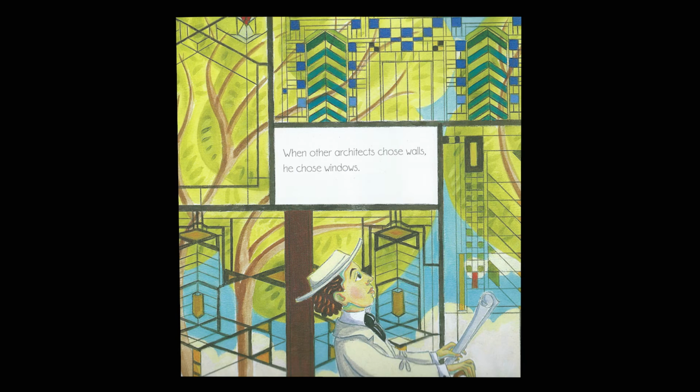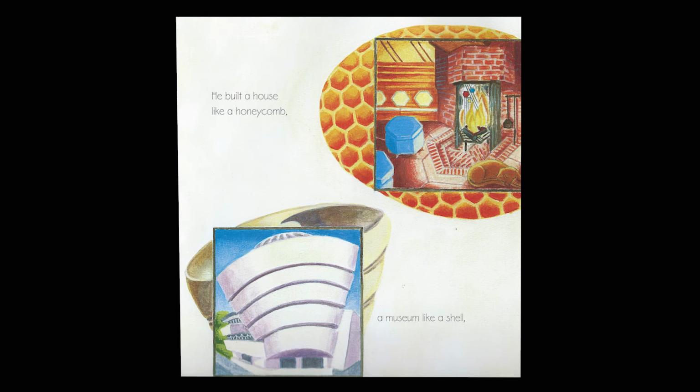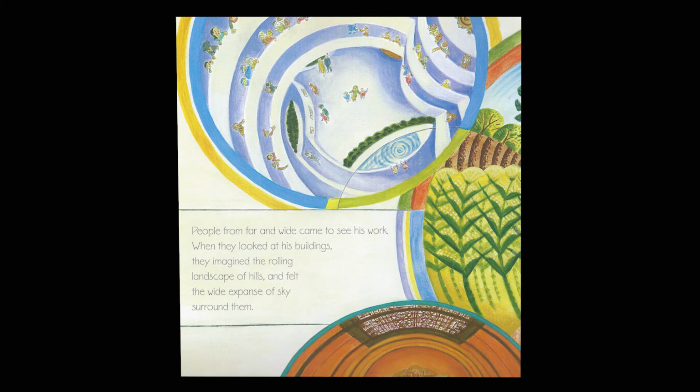When other architects chose walls, he chose windows. When others set their buildings apart, his were one with the world around them. He built a house like a honeycomb, a museum like a shell, and towers as tall and thick as trees.